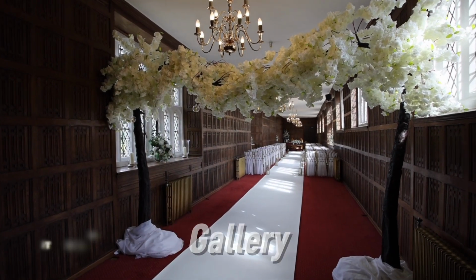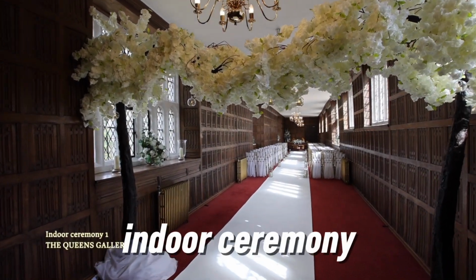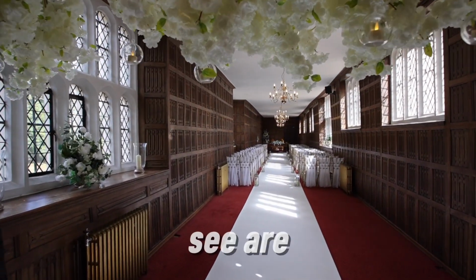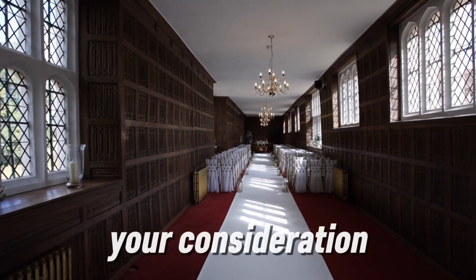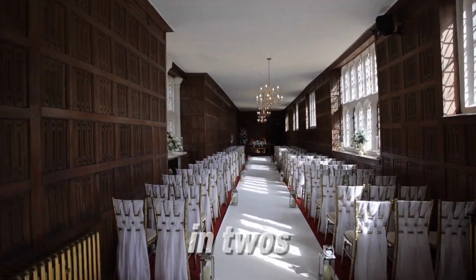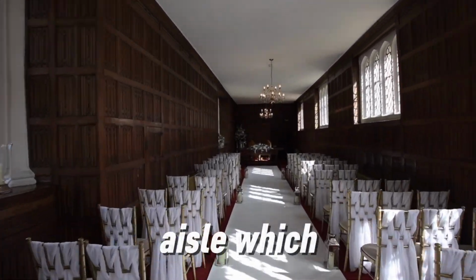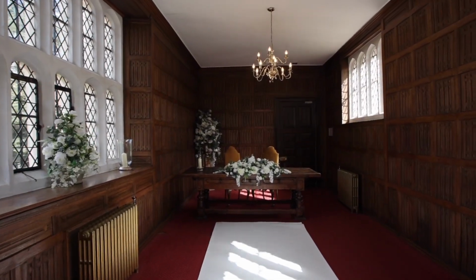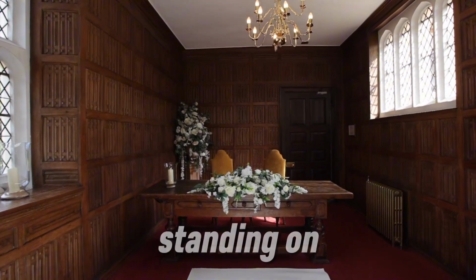This is the Queen's Gallery, one of the 2 indoor ceremony options. It's worth noting here that the trees and the white rug you see are optional extras for your consideration. Your guests will sit in 2s and 3s either side of the aisle, which adds depth to the hall. The bride and groom will stand this side of the table as we look at it, with the registrar often standing on the other side.